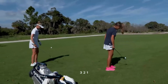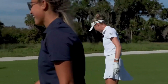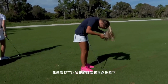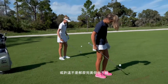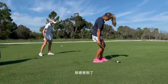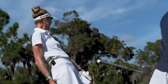Okay, 3, 2, 1. That was the new ball that I had with my name on it. Here, I have so many. Wow, we're gonna be here all day. I love it. This is so much more fun, I feel like. I can try it for hours. I'd rather do this than go to the range. It's probably not that great, but. Okay, 3, 2, 1. We both missed. All right. Okay, I feel it. We're gonna get it. 3, 2. Nope. Okay. Sort of. That kind of works.